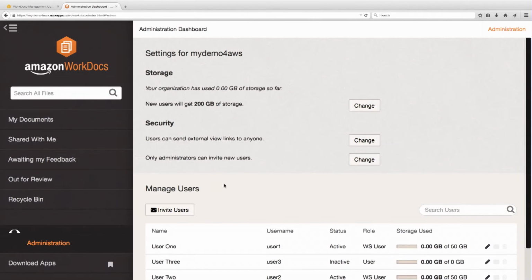You can also define security. Who can send links to documents outside of my organization? Which organizations can they share with? And you can decide who gets to create new users. Is it just the administrators? Or can it also be the users themselves? Okay, well, this is great from an administration perspective, but what does it really look like?